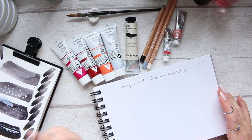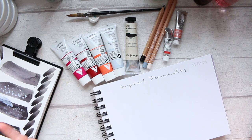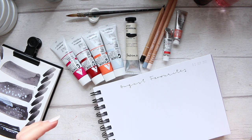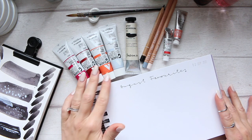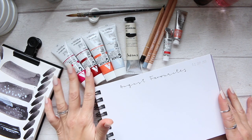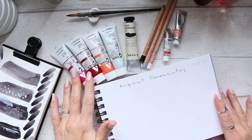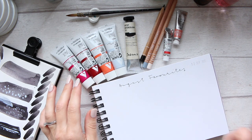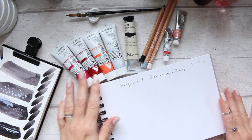So some of these colors you would have seen across different hauls and things like that. I think in my August haul video, you'll see these paints along with a lot more colors that I purchased. So if you wanted to see swatches of those, you're welcome to check that video out. I'll try to link it up here for you.